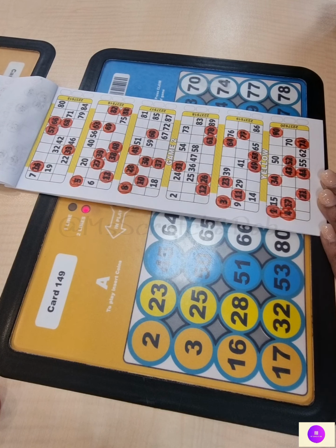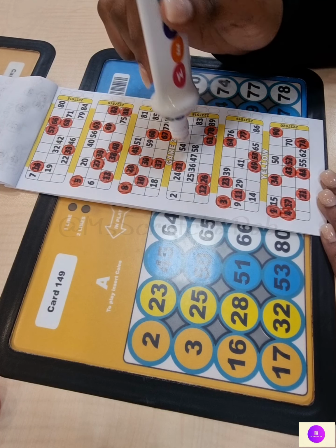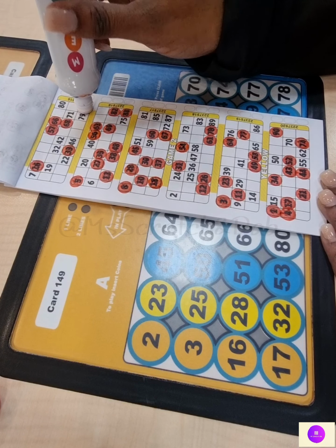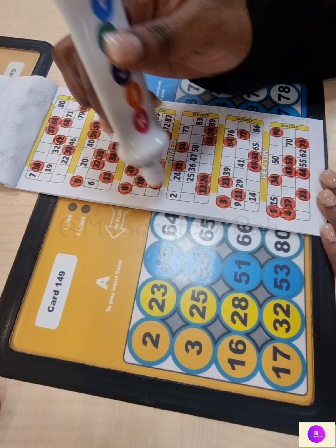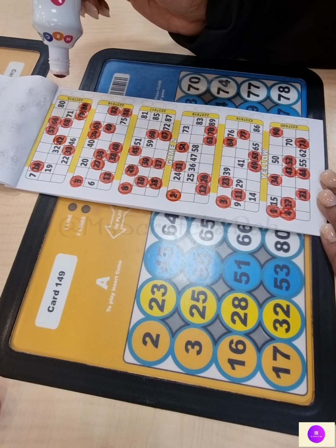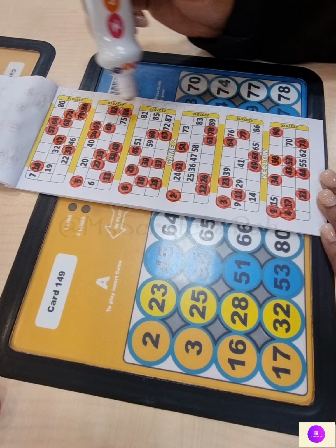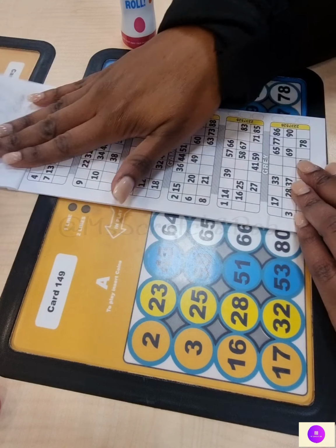Okay, four houses next. 6 and 7, 67. 5 and 4, 54. 1 and 8, 18. 5 and 6, 56. 8 and 4, 84. 4 and 2, 42. Number 2, on its own. 7 and 9, 79. 7 and 1, 71. 50. 8 and 5, 85, okay, it's a max, so it's 2068, well done.